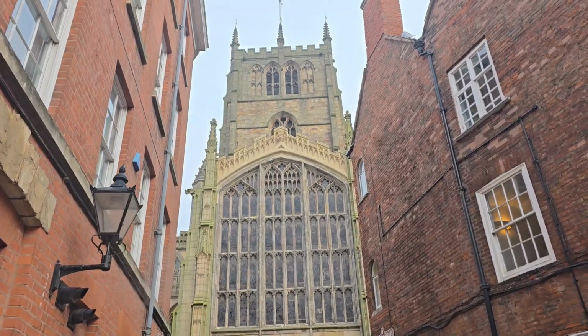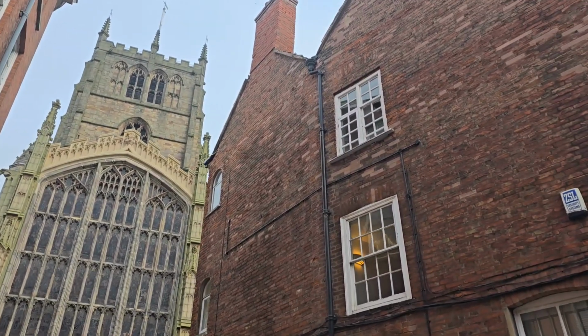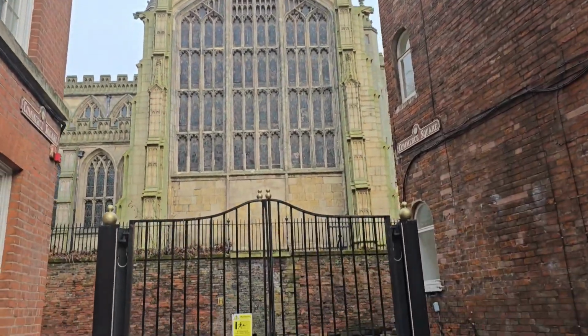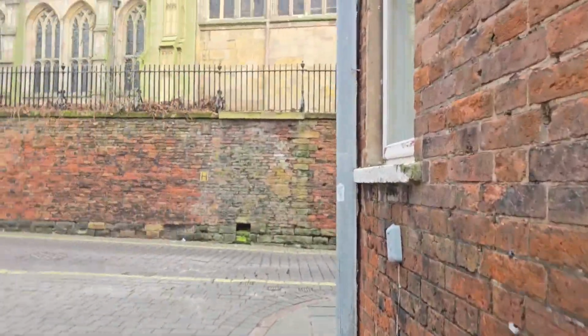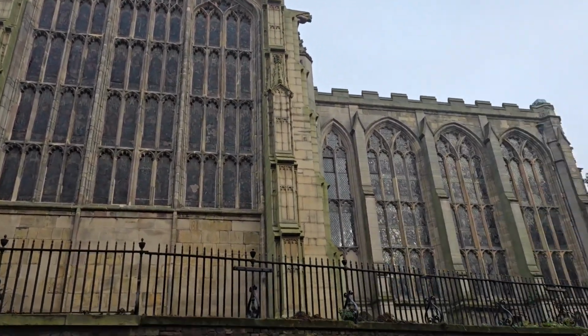Look what we have here. And this house to my right is very old as well. You can tell. We've got St. Mary's. Beautiful. We've been past there in the past. Didn't we come here with Little Man or Jay? I can't remember.